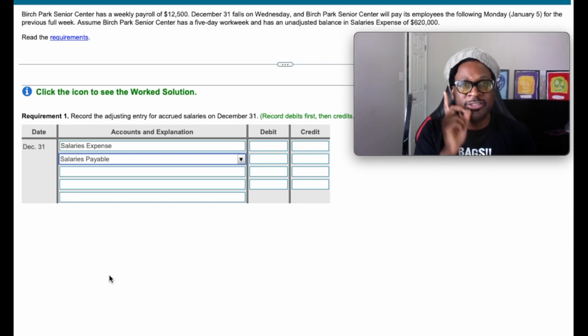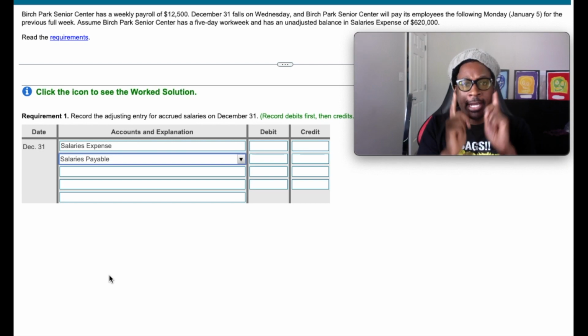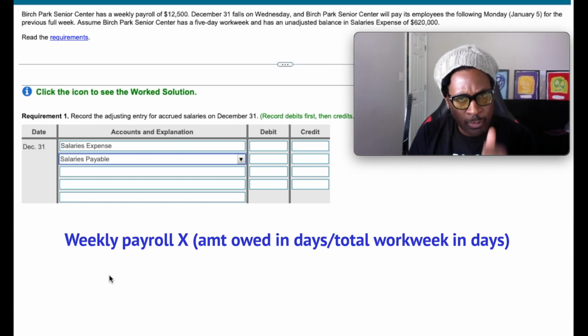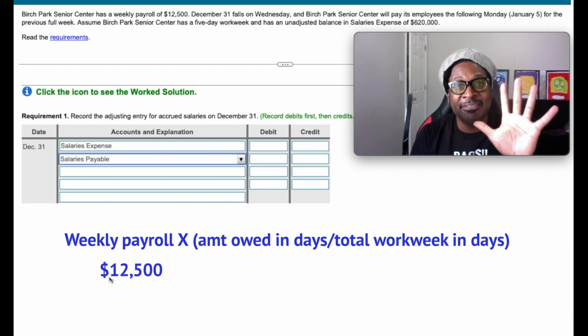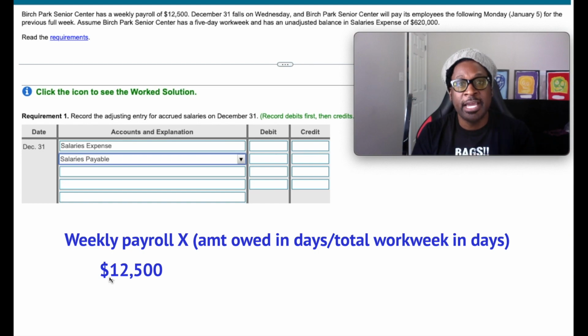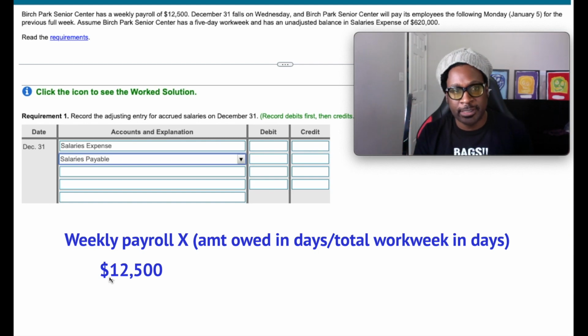Now, here's where the trick comes in, gang. We have to calculate the correct amount. Now, how are we going to do this? $12,500 represents a full week of salaries that the company pays for their employees. And it's a 5-day work week, meaning that from Monday through Friday, that amount equates to $12,500. And the company makes those payments to the employees for that particular week the following upcoming Monday.